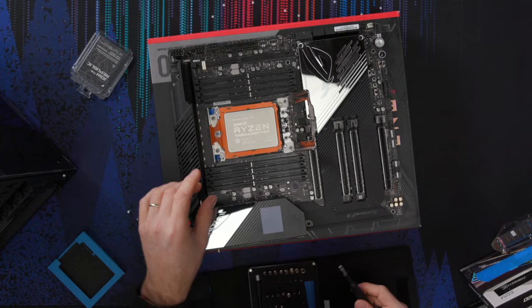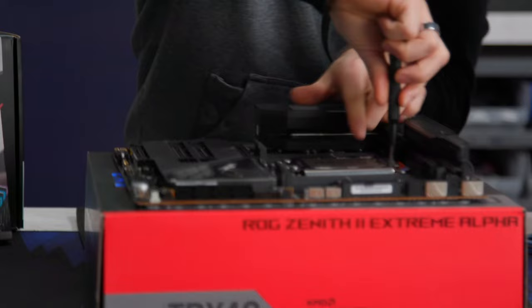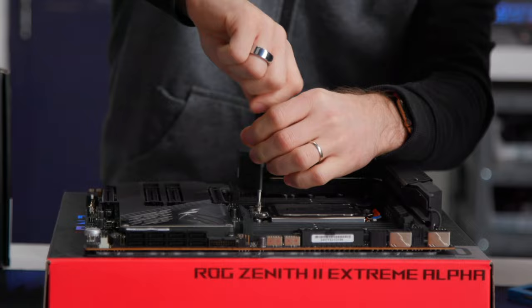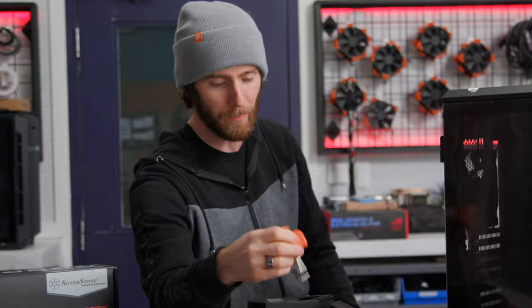All right, so we're just gonna give that a little wiggle, make sure it's in place. Brian, you wanna come in a little closer for me here? I'm just putting these in a little bit, okay? Because what I have right here is just a normal screwdriver. We need one of these. This is a Torx torque screwdriver, specifically designed for Ryzen Threadripper.